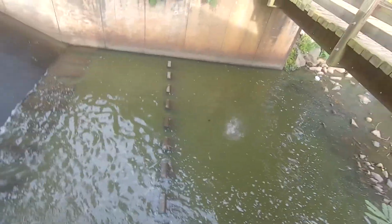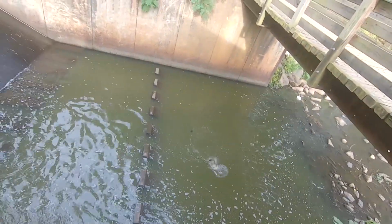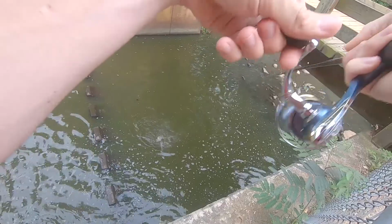Oh, there's one. There's one. I knew it. I knew there had to be some fish down in there. That's a nice bass.